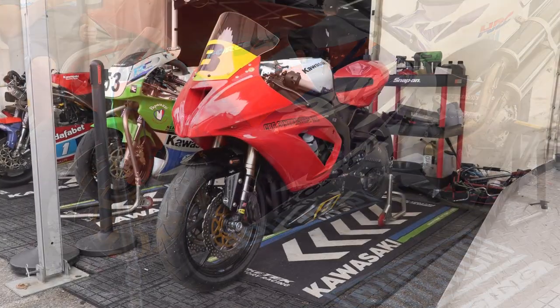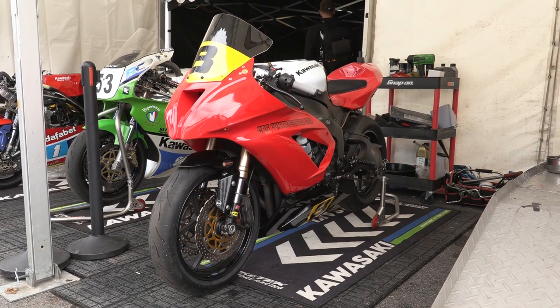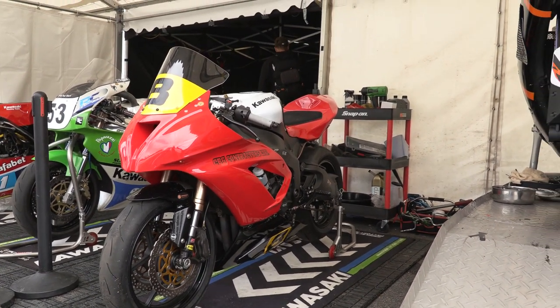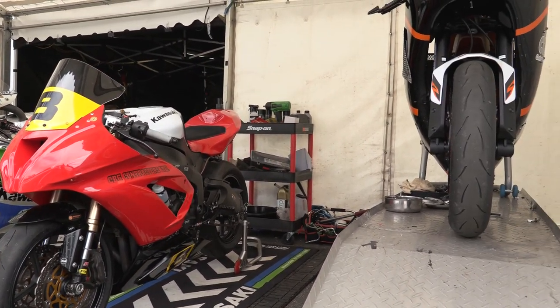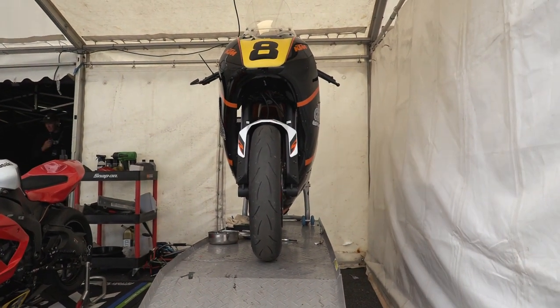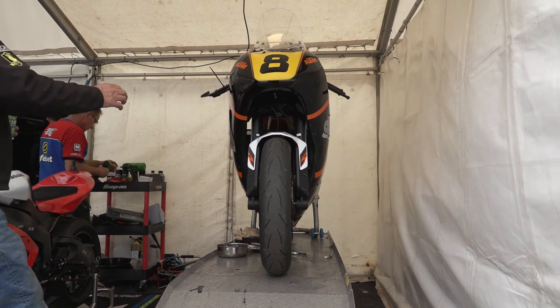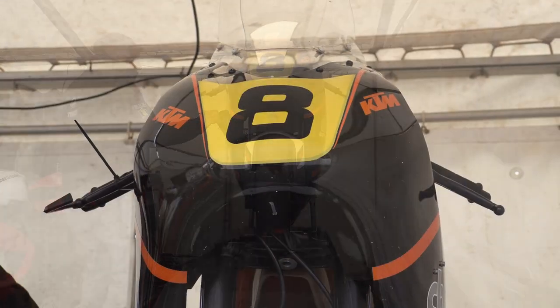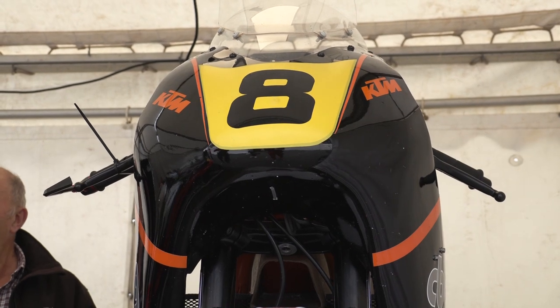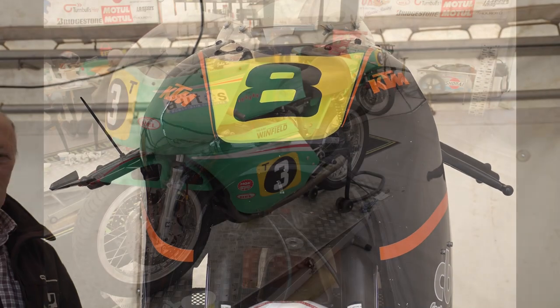These number 8 bikes, 8 on a yellow background, are the senior bikes of Mark Colvin from Peel. The bike up on the stand is a KTM, which is an unusual bike to see on the Isle of Man. One normally spots those in MotoGP. We'll see how it goes.